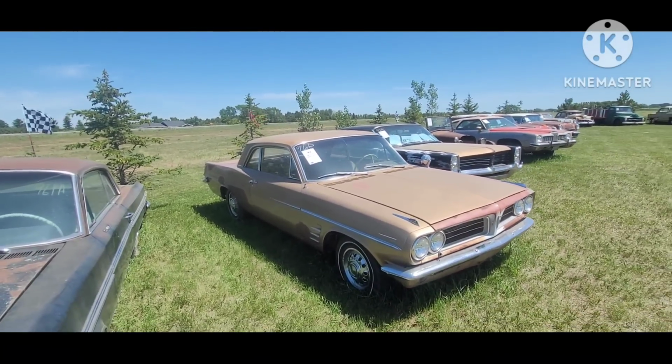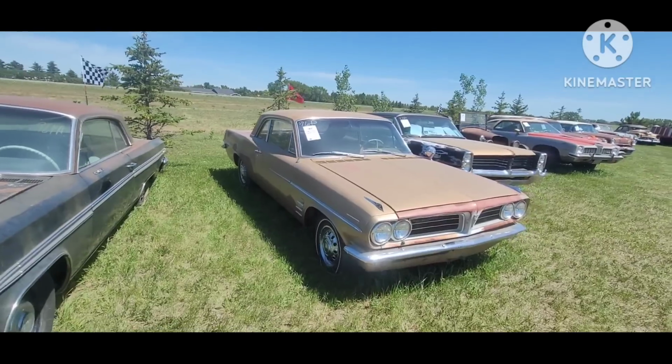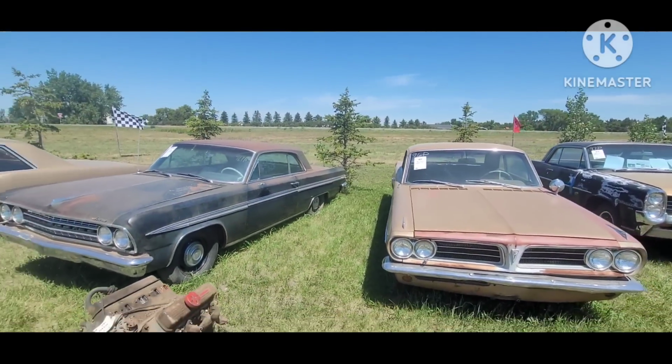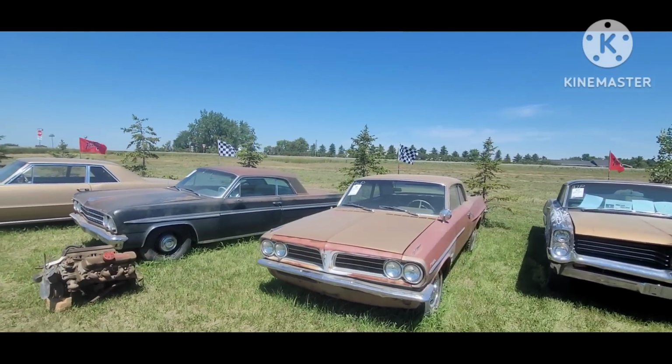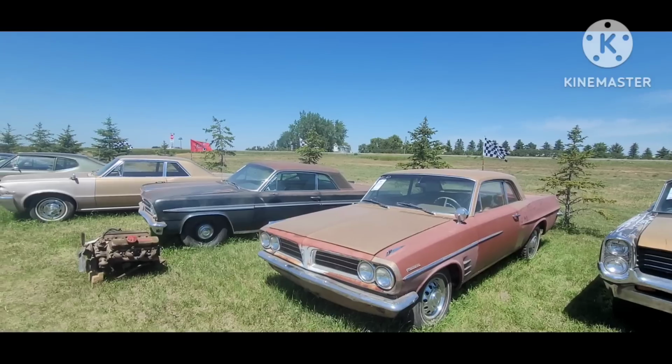63 Le Mans. You see those two next to each other, built on the same platform. See a little bit of the similarities and the differences.